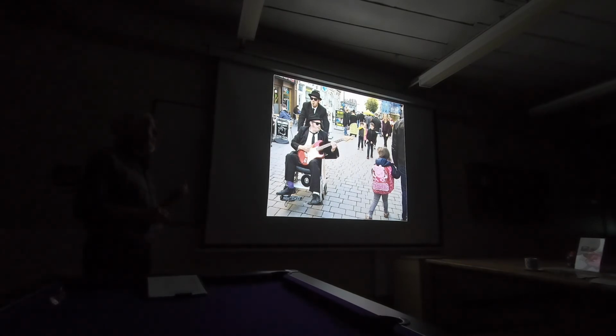So there are some good aspects to that, but I'll say the overall quality and the brightness of the background let it down unfortunately. So the Blues Brothers scored 13.